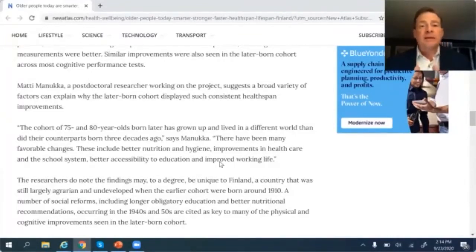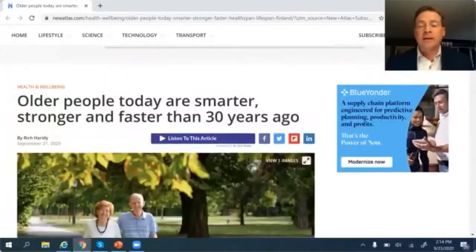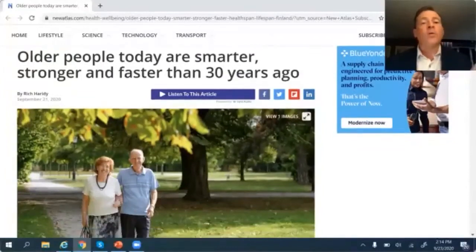So what this means is that we do not have to be victims of our biology, meaning the old model in biology is that you're born, you age, and you die. Information like this is saying that we don't have to age the way people have always said we do, that we progressively become weaker and slower, and we lose our mental faculties as we age.